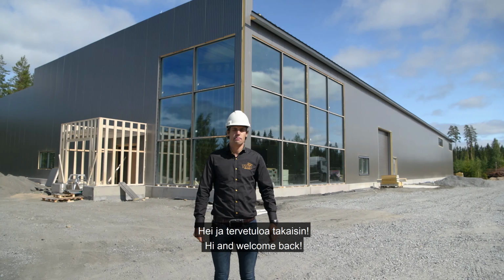This side of the firewall, these will all be the factory production offices. So there will be the break room for the factory workers, the office for the production manager, and the social areas, dressing rooms and showers and so on will be there.